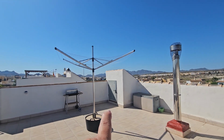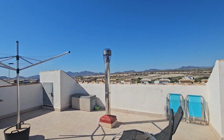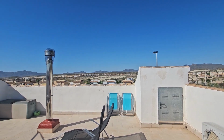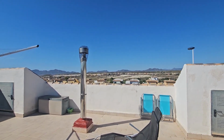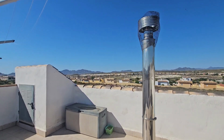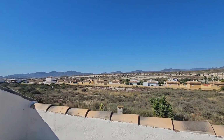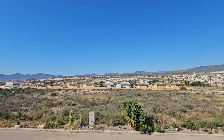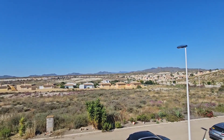Just showing you just there, you have storage, and you have storage just there as well. So that's for all your cushions or your little chairs. Just show you the views around here. Absolutely stunning, as you can see. So no one's really overlooking you here. This is a great area.